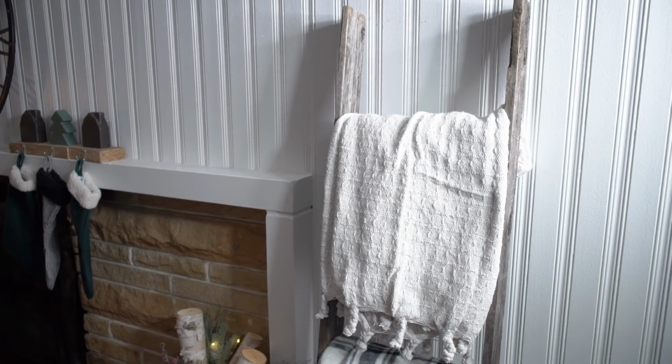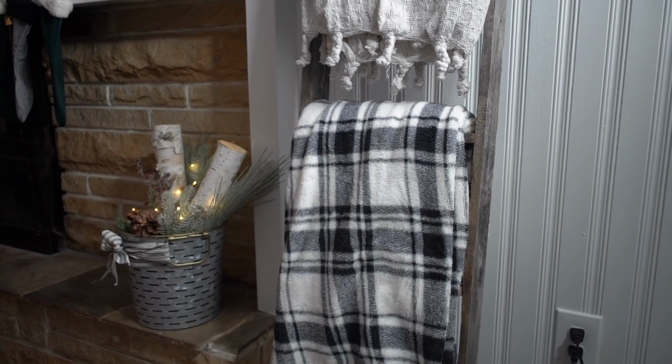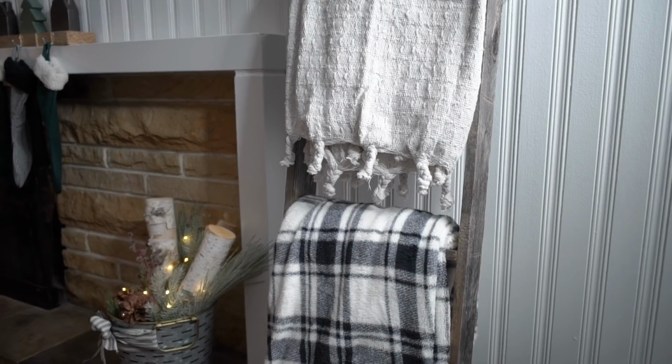So of course I have my blanket ladder that's permanent here with a couple of blankets, and I'll link the blanket ladder below for you guys.